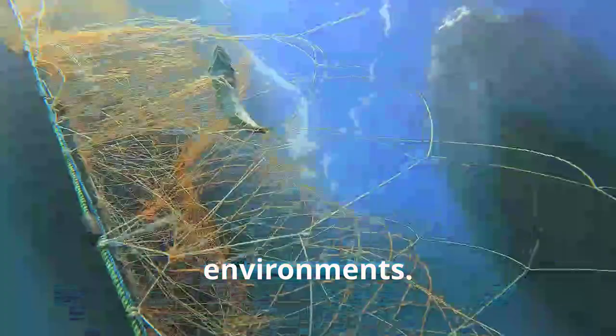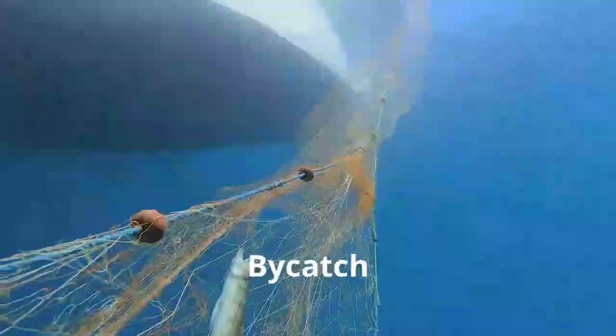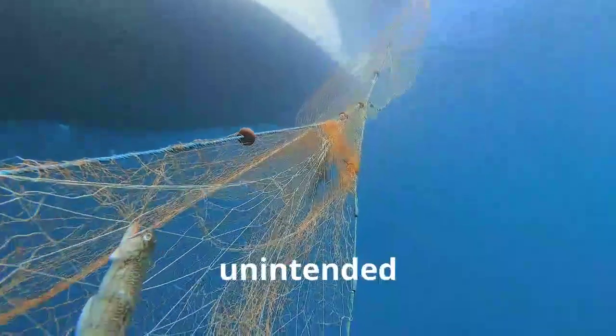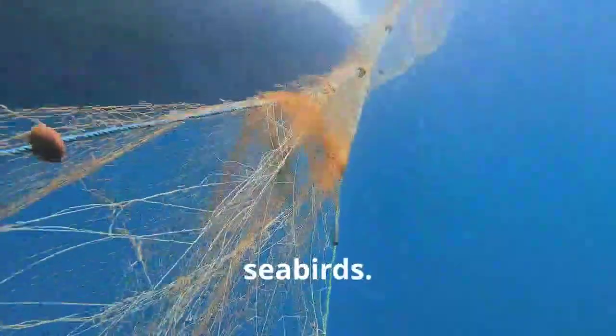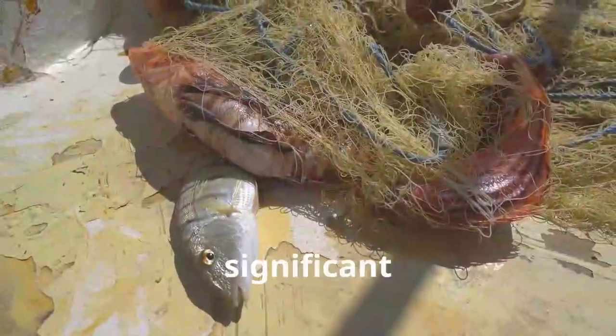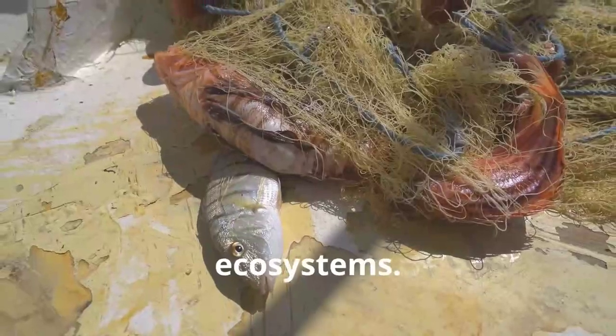Overfishing and bycatch are additional threats to deep-sea environments. Deep-sea fishing operations can lead to the overexploitation of fish stocks and the accidental capture of non-target species, including vulnerable and slow-growing organisms. Bycatch refers to the capture of unintended species, such as deep-sea sharks, turtles, and seabirds. Bycatch can result in significant mortality rates for these species and disrupt the balance of deep-sea ecosystems.